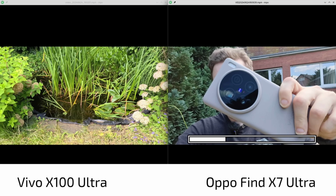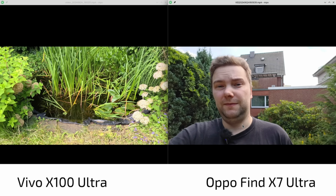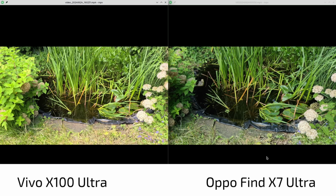However, the Oppo Find X7 Ultra, just like the Vivo X100 Ultra, has autofocus, of course, and also has the possibility to zoom in 2 times, which is something the X100 Ultra cannot do. With the main cameras, we can clearly see again the Vivo X100 Ultra has a bit more punchy colors, a bit brighter, where the Oppo Find X7 Ultra is a bit darker, but more realistic in terms of what I saw with my own eyes. So we have a bit of overexposure on the X100 Ultra as well.